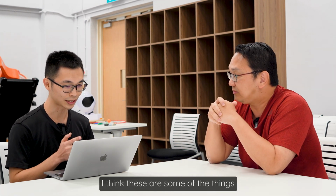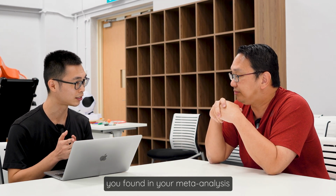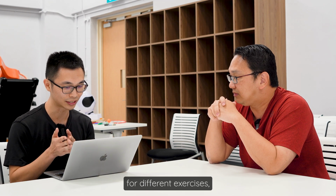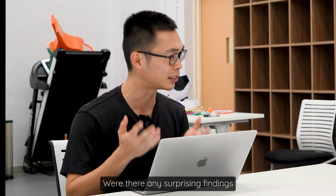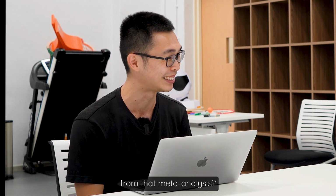I think these are some of the things you found in your meta-analysis for different exercises and how it affects the cognitive function of older adults. Were there any surprising findings from that meta-analysis?